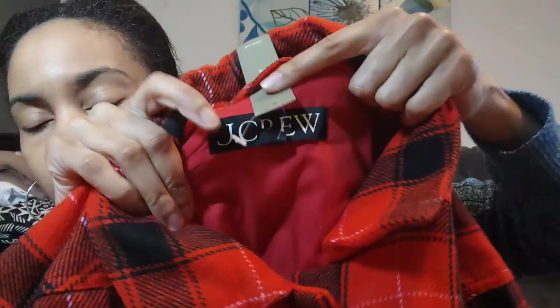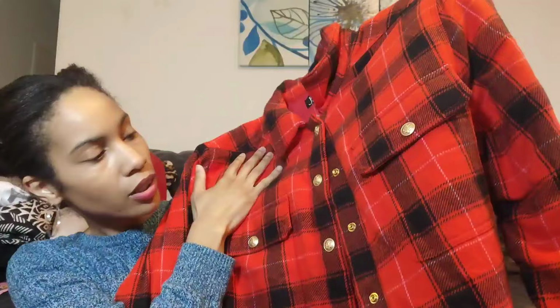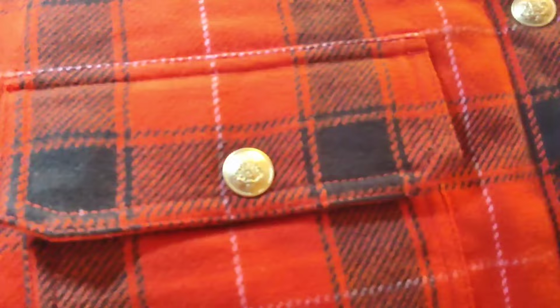This is a new tag, J. Crew. I think this is one of the newer labels, with the big bold font and the black label there. And then of course, as usual, my favorite tag to sell from them is this brown tag. But this is a buffalo check plaid snap jacket. It feels like a shacket, like a shirt jacket. It's got the buttons, the crests on the buttons. That's what I'm looking at. It's got really pretty detail there.